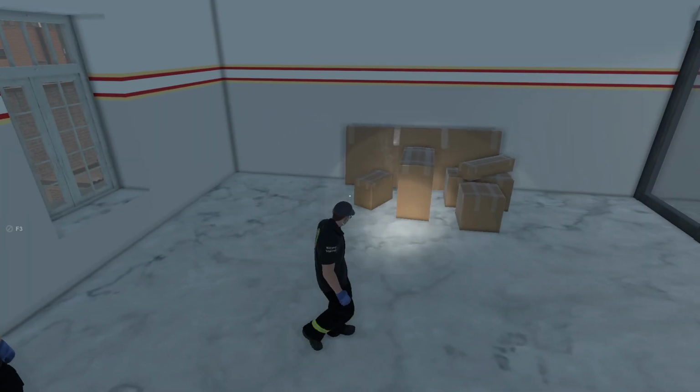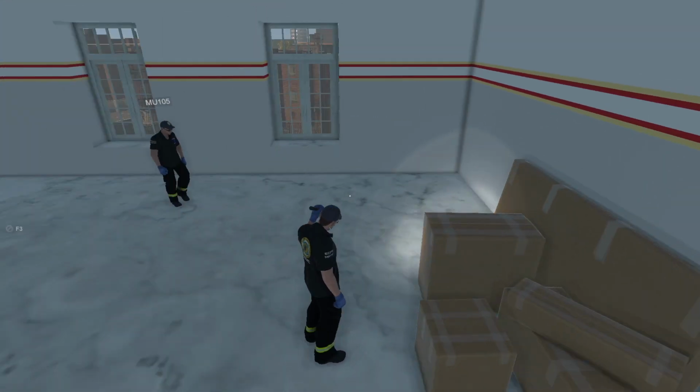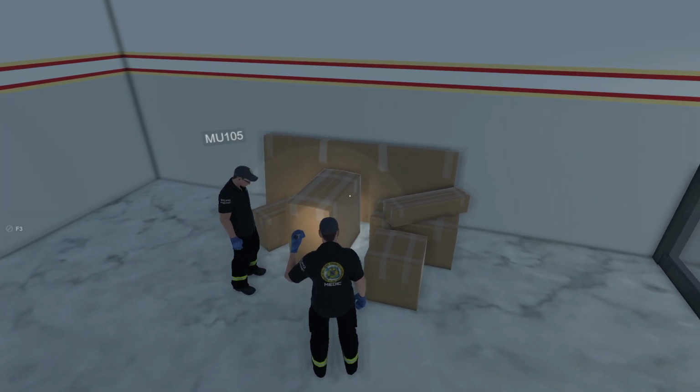Should we eat some cardboard? Is this the kitchen? Yeah, man. This is our fancy kitchen. So this is top of the line stuff here. We get it from the cardboard factory, kitchen products.